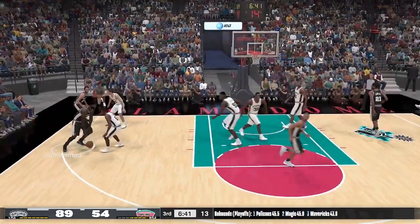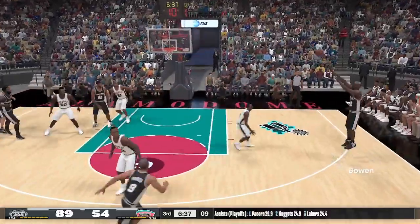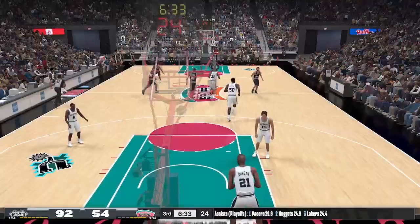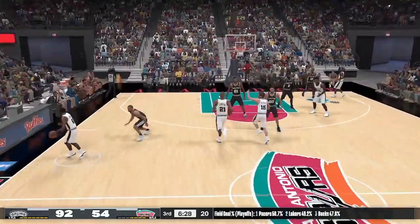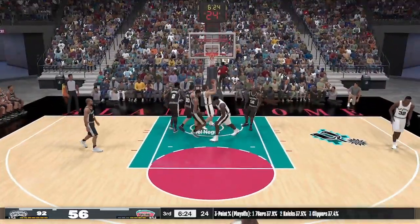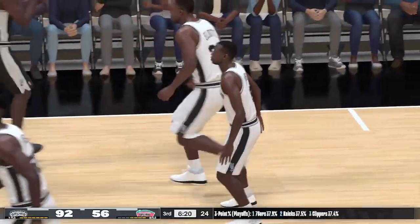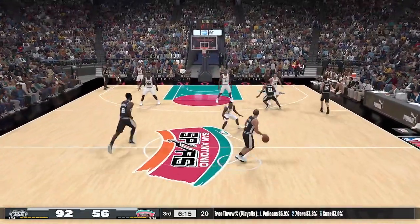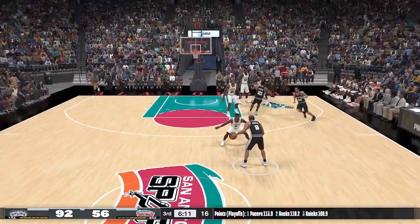Parker dishes to Muhammad. The pass to Bowen. Drills the three-pointer. Bowen's got 9 points now in just the second half. And perimeter scoring, I have to imagine it was a topic of discussion at halftime. Maybe trying to find a little bit more space and ball movement to get guys open at the three-point line. Del Negro's gone 3 for 4 from the floor tonight.